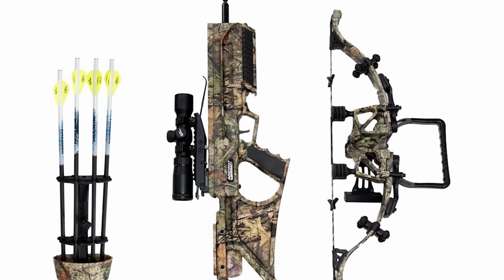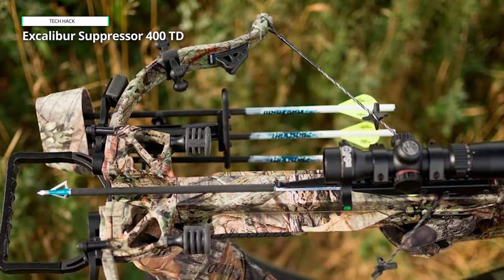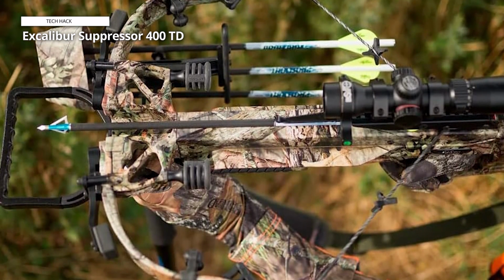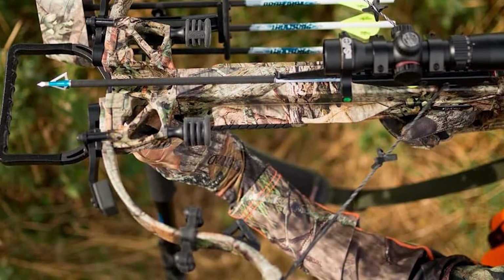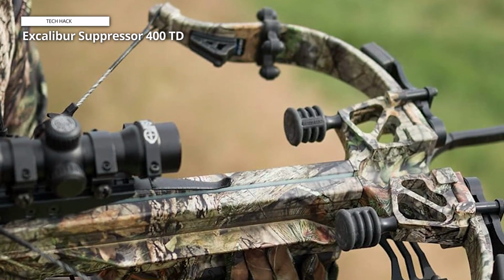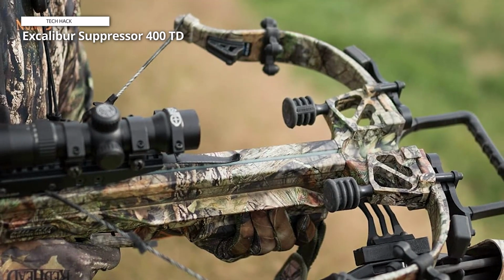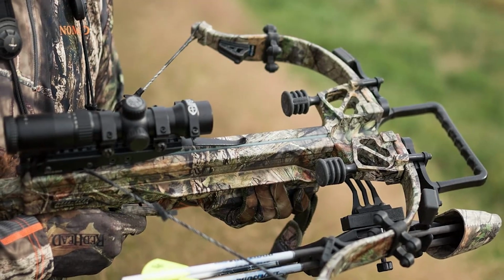Also, this Excalibur is known for building crossbows that can resist hard circumstances, so the Suppressor 400TD is a dependable alternative for all-weather hunting expeditions. This crossbow prioritizes safety by including safety features to avoid mishaps and ensuring that the crossbow is only discharged when needed. The bundle also includes 4 ProFlight 16.5 arrows and a 4-arrow quiver for easy storage, making it a fantastic value for money. If you're looking for a trustworthy, adaptable crossbow to accompany you on your hunting adventures, the Excalibur Suppressor 400TD is a tempting option that checks all of the boxes.